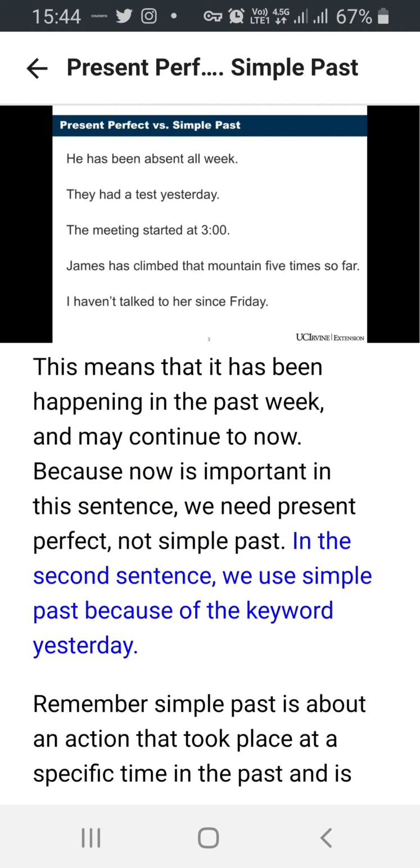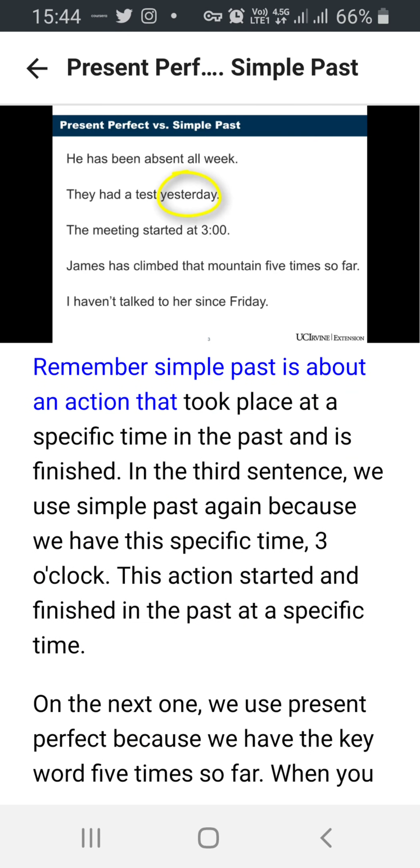In the second sentence, we use simple past because of the key word yesterday. Remember, simple past is about an action that took place at a specific time in the past and is finished. In the third sentence, we use simple past again because we have the specific time, 3 o'clock. This action started and finished in the past at a specific time.